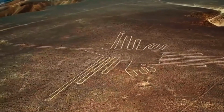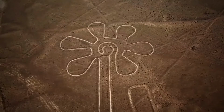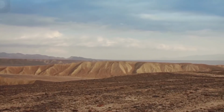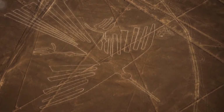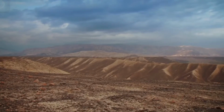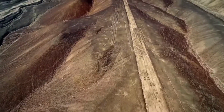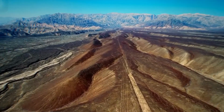The Nazca Lines are a series of large ancient geoglyphs in the Nazca Desert in southern Peru. The Nazca, or Nasca, civilization flourished in southern Peru between 200 BC and 500 AD. The Nazca Lines were made over many centuries, and although their exact purpose is disputed, the widely held theory is that they were designed to be walked along as part of religious rites and processions.